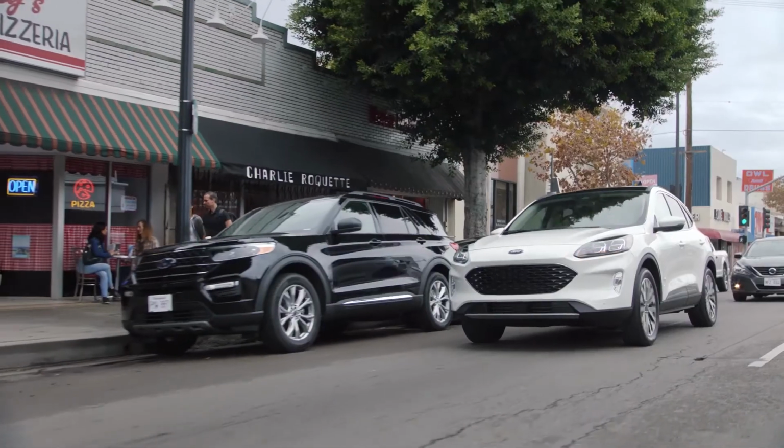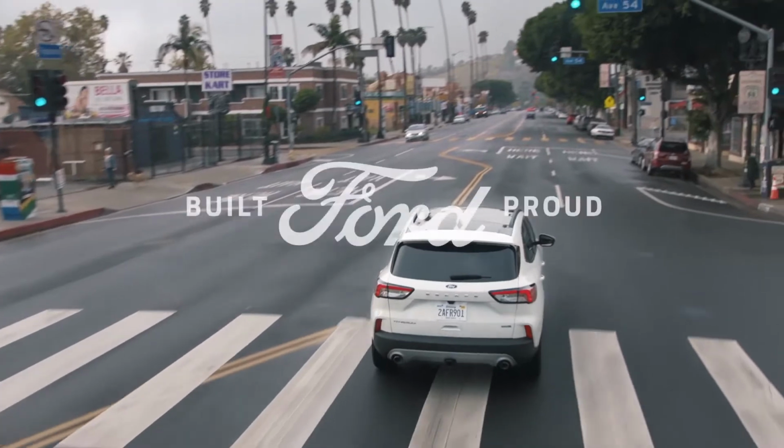And we can see 4 miles. The 2020 Ford Escape.